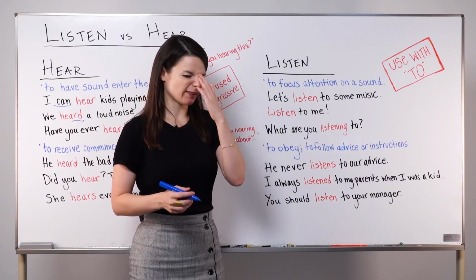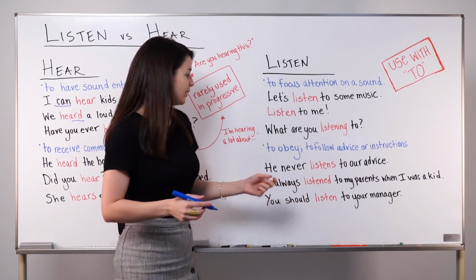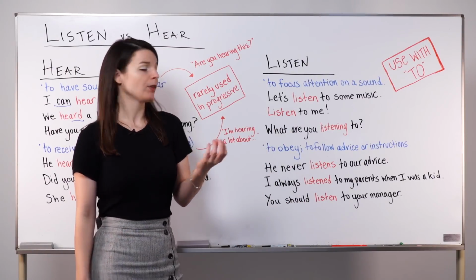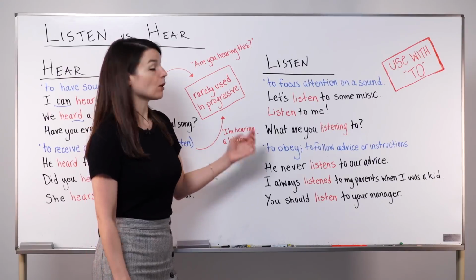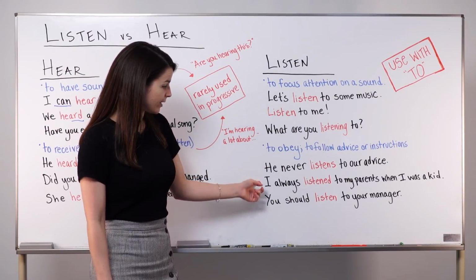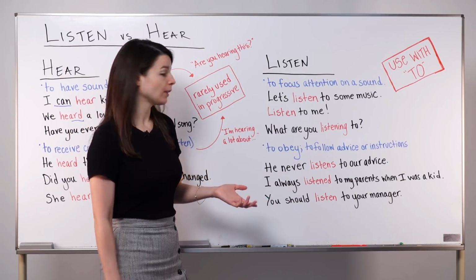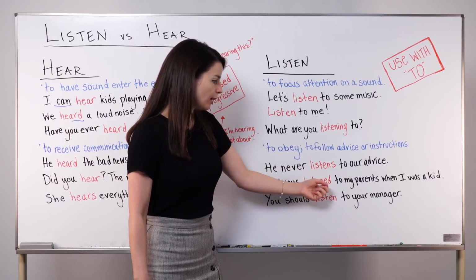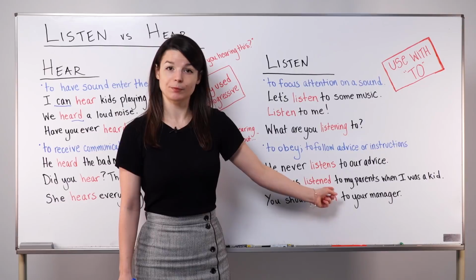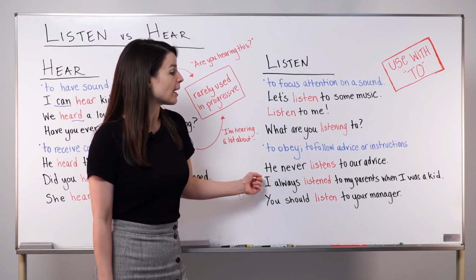So if we say, for example, you should get up early every day, and he does not do that, we could say he never listens to our advice to get up early, for example. So listen in this way means obey, to obey something. Here in the second example sentence, I always listened to my parents when I was a kid. Here I have past tense, listened. You'll notice this is a regular verb, so we use ed at the end of the verb to make the past tense form.